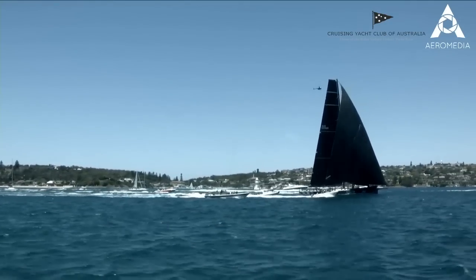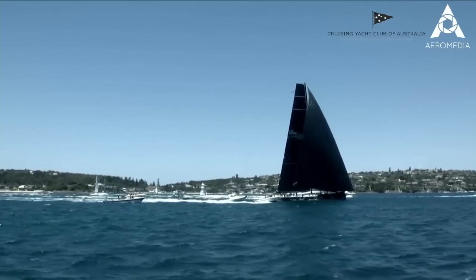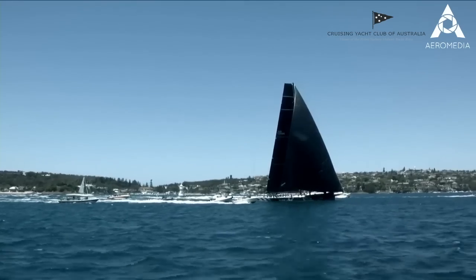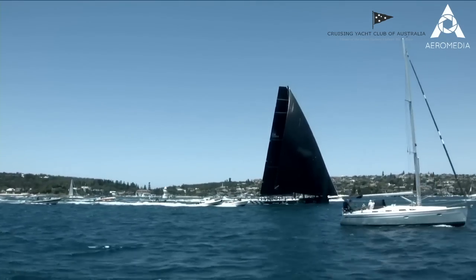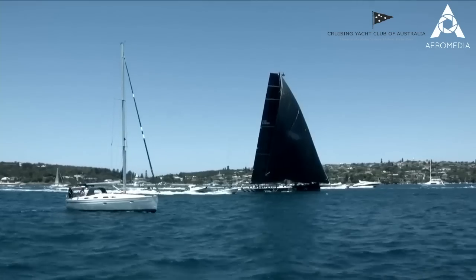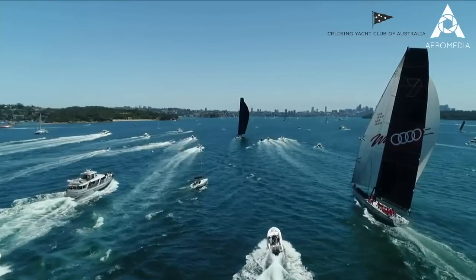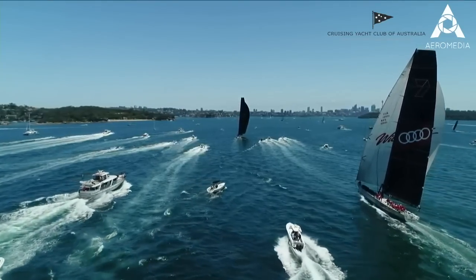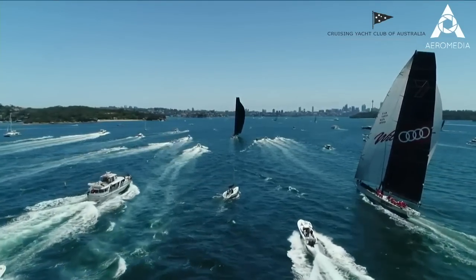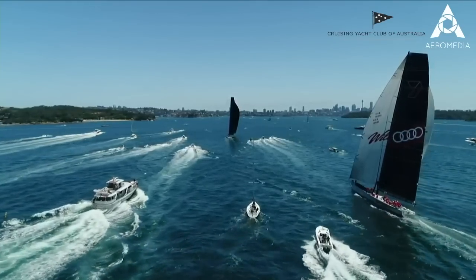So they're coming at them big time. Yeah, definitely Blackjack real soft at the moment. And the Oates in good pressure. So we're going to Shark Island now for the final time, and then the last leg from Shark Island to the finish, just near Fort Denison.